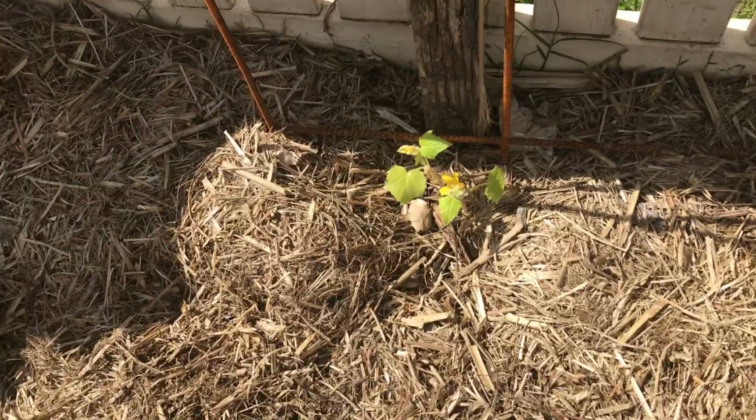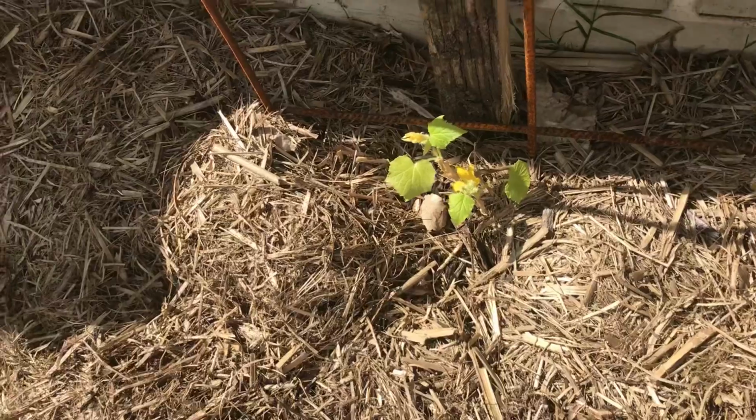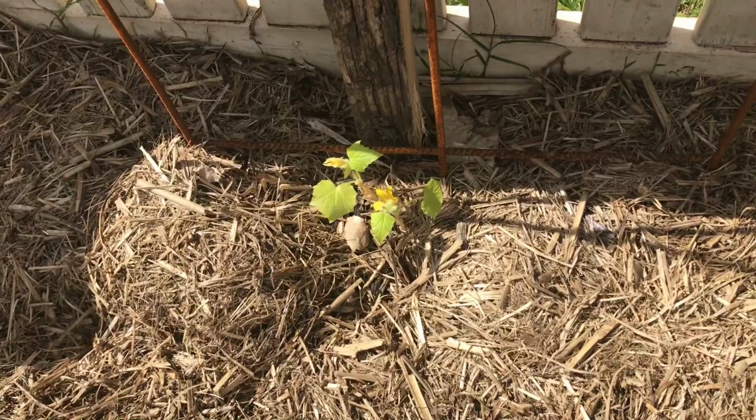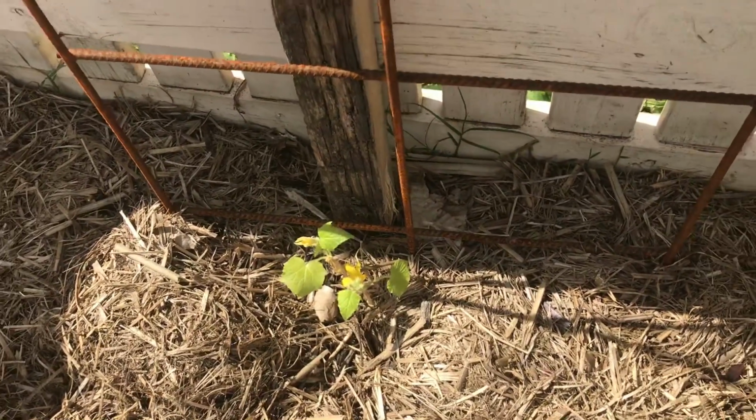Okay, so our cucumbers, they're coming along. We've got a couple little flowers. If I get any female at this stage, I'm gonna pluck them straight off. I don't want the plant when they're so low to have females. Also, they don't need the load on them.